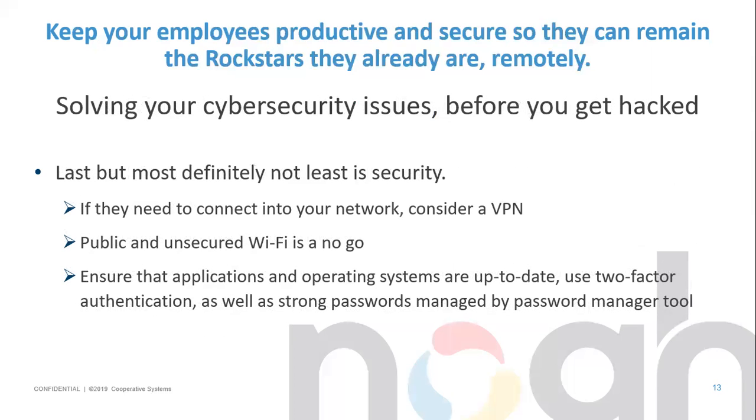And a big component of the overall solution and best practices for a remote workforce is having a good cybersecurity plan in place. So solving your cybersecurity issues before you get hacked. So last but definitely not least is security. If you need to connect into your network, consider a VPN. A VPN namely will protect and secure how access into your corporate resources is controlled and secured.